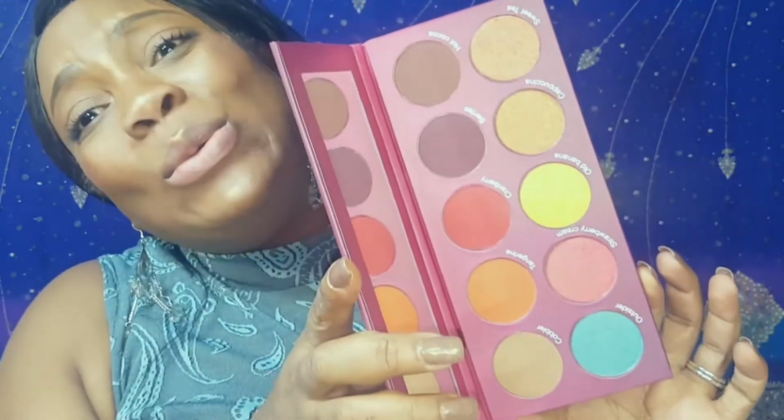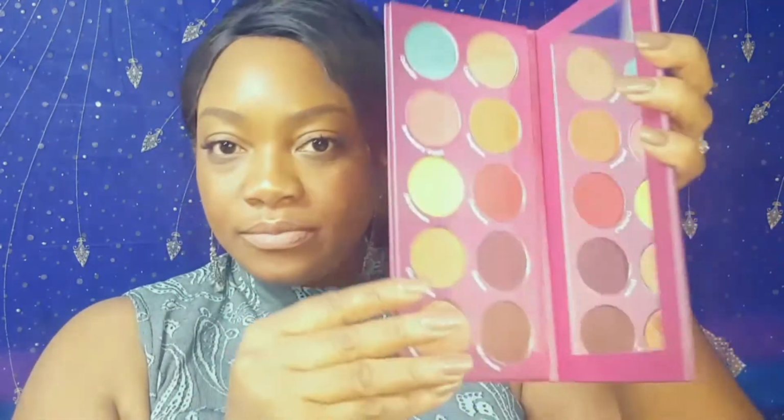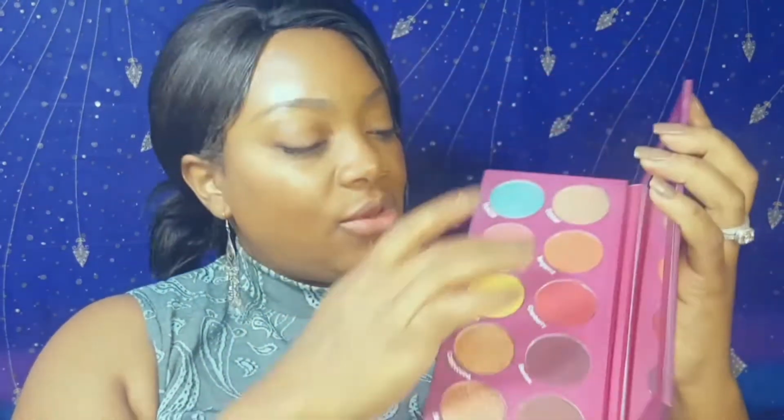What? These are gorgeous. This is a blush? Really? Is this a blush? Or no, this can't be no blush. I mean, it said you could use it as a blush and an eyeshadow, but these are too pretty to be a blush. So you have all your shimmers down at the bottom. Shimmers. And then you have matte all the way right here in the top.